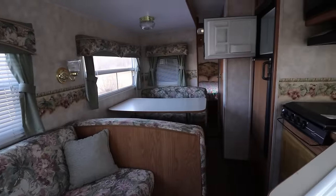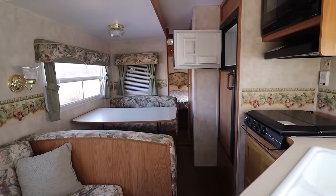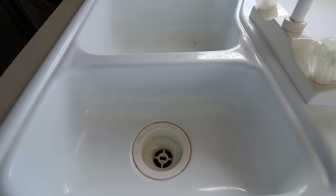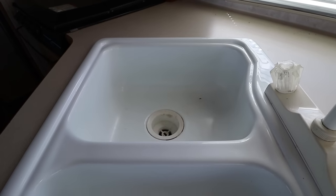Check out the work camper and see how it handled winter time. Looks pretty good. Zero mouse sign in here at all.